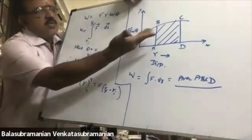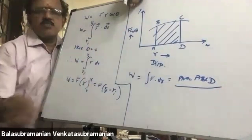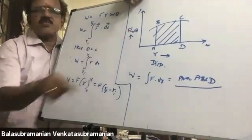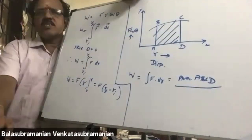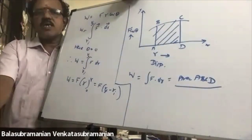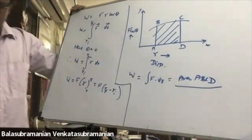That's all. How can you say this area is called work done, sir? What is the x-axis? Or what is the y-axis? F cos theta. Multiply these two. F times cos theta is nothing but work done. Correct? So this is another example.